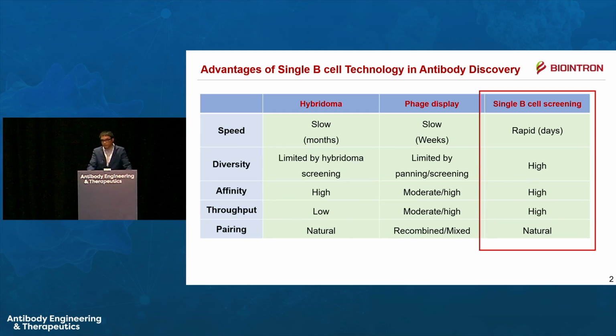We can sort millions of cells versus hybridoma in the tens of thousands. The pairing is as natural as it could be, as we find in the hybridoma platform. With phage display, on the other hand, you get a scrambled, recombined VH and VL, although some people may argue this actually increases the diversity.